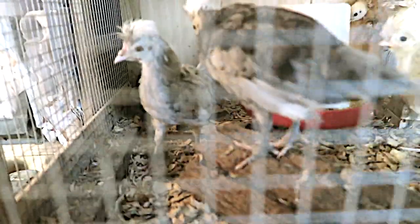Hooray, more chicks. What do you guys think of your new neighbors? New neighbors. What's up, Polish and Frizzle? All right, guys, have some fun.